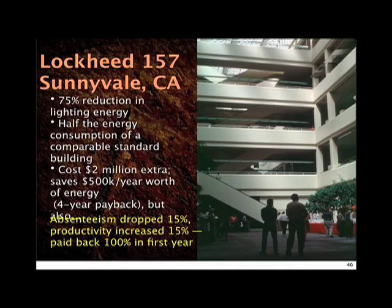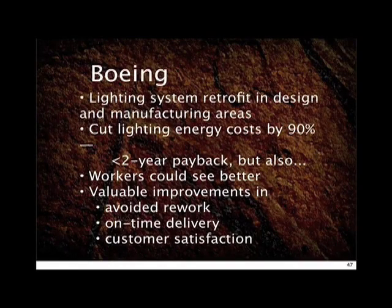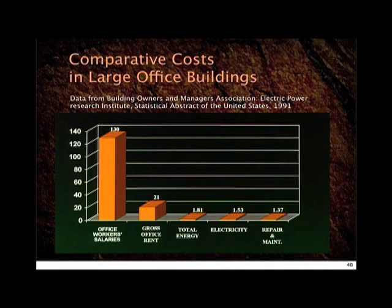So Lockheed built a building. They cut a lot off their energy bill with a 4-year payback. And you say, oh, that's a long time. Listen, a 2-year payback is a 70% return on investment. You tell me where you're going to get that in the stock market. Boeing did a lighting retrofit. It enabled their workers to see better. It cut their error rate by 20%. This is very good news for those of us who fly around on airplanes. What you pay for people is a lot more than what you pay for energy. But what you do to how a building uses energy is what will give you that boost in labor productivity.